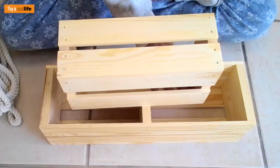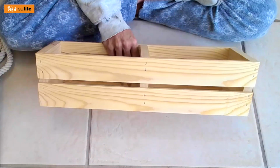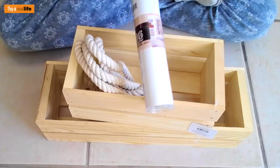So for the boxes, this 11-inch one, regular price is $6.49, but I got it 50% off, so it only costs $3.24. And then the 18-inch crate, it was also 50% off, so it cost me $4.49. $9, $6, plus a dollar, plus you can get your Cricut vinyl at the Dollar Tree. You're not looking at a very expensive project.